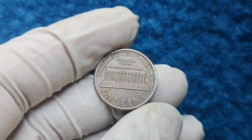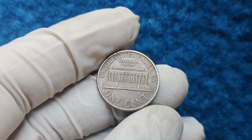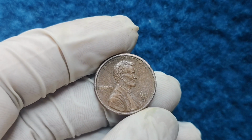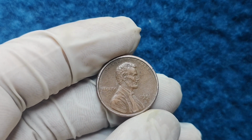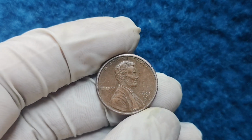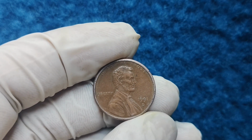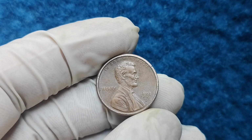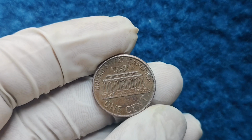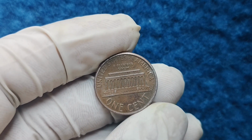So, you've checked your coins, and you think you've struck gold or, well, copper. What next? First, don't go spending it at the gas station. Instead, follow these steps. Take it to a professional coin grading service like PCGS or NGC to verify its value. Rare pennies like this do best at major auction houses or through online platforms like Heritage Auctions or eBay. If you're lucky, a serious collector might make you an offer you can't refuse.